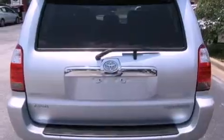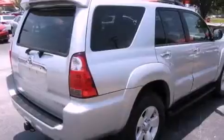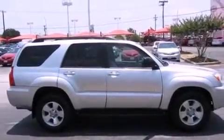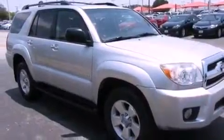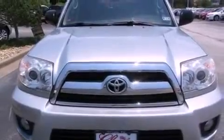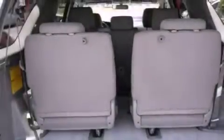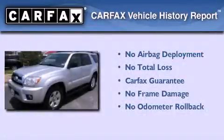Its top features include a limited-slip center differential, traction control and stability control systems, aluminum wheels, and a tire pressure monitoring system. The following features are also included: air conditioning with automatic climate control, cruise control, full power accessories, a CD player, running boards, an engine immobilizer theft deterrent system, a chrome grille, an anti-lock braking system, a rear window defroster, and fog lamps. Not to mention that this Toyota qualifies for the Carfax buyback guarantee.